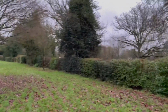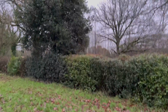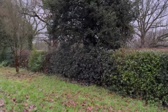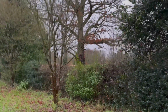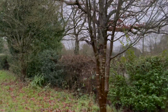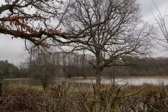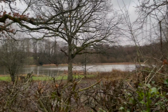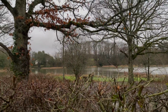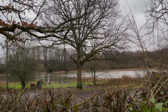I'm just going to point the camera over my hedge to give you some idea of what lies behind the nursery. Pardon the shaking of the camera, but at least you can get some idea as to what we have. And that is the beautiful lake. The Teemill Lake is a 10-acre lake, and that lake is used for fishing and water sports like water skiing. But when there's no one there, it is absolutely peaceful and quiet.